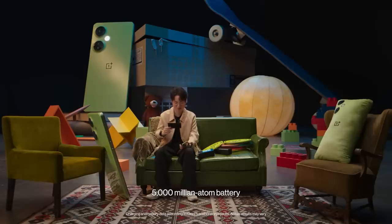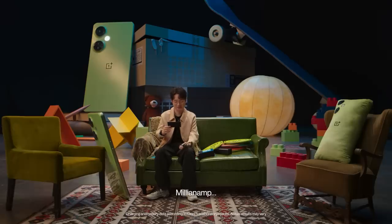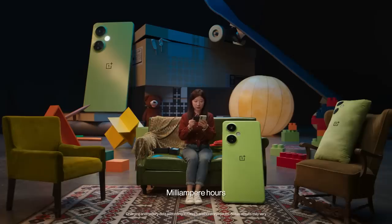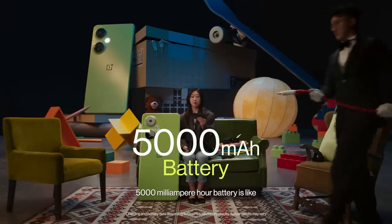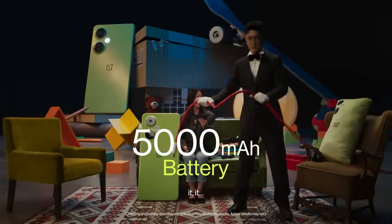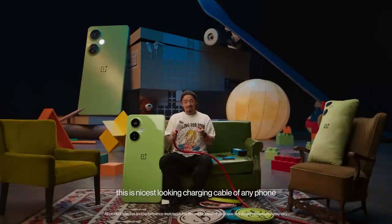Faster than million amp battery life. Milliamp. Okay. Write it out. 5,000 milliamp hour battery. To be fair, this is the nicest looking charging cable of any phone.